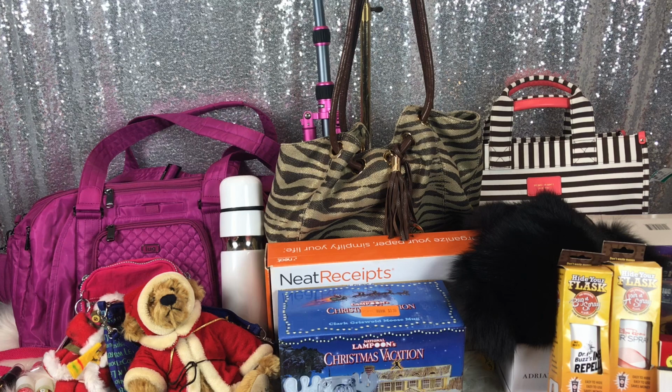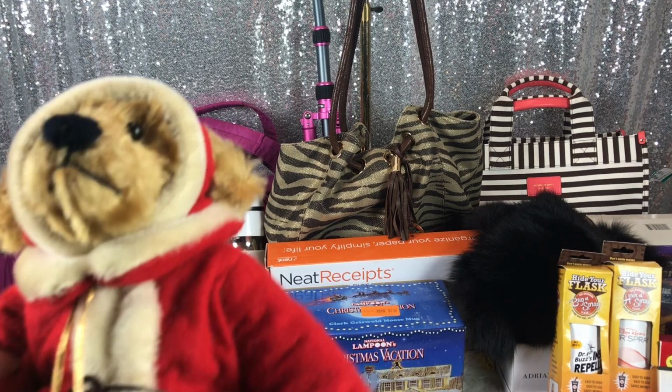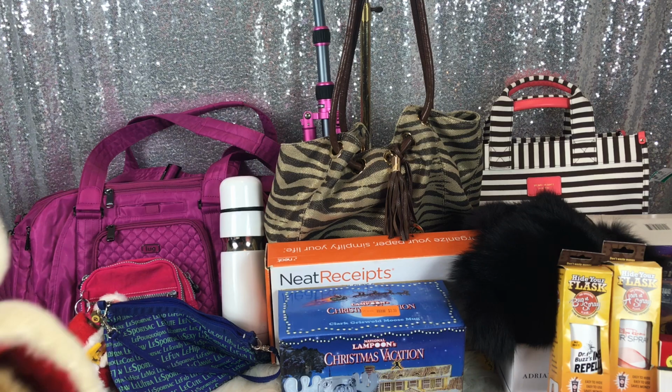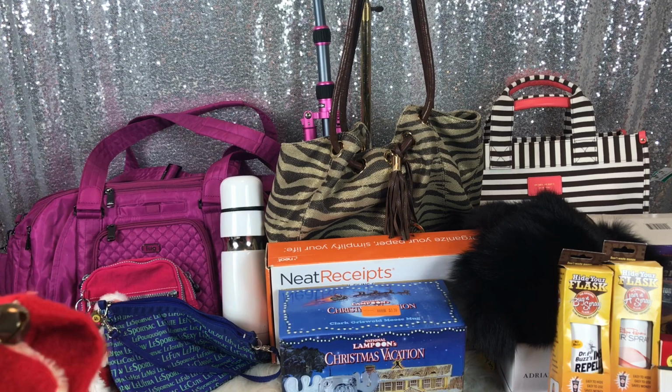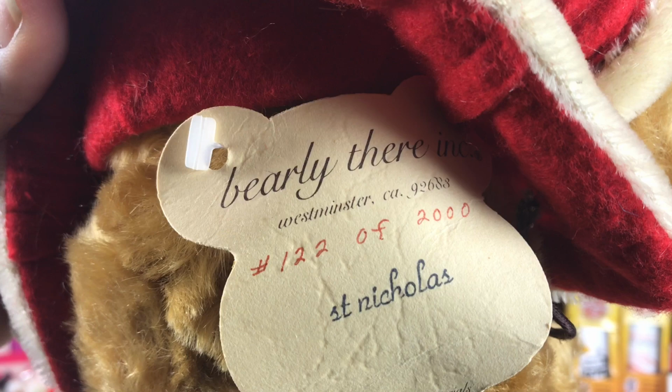The next item that was in the box that I got was this mohair teddy bear. He is also going to be for resale. He is signed, and I believe this is one of those things where different artists make the bears. He is Barely There, Inc., Westminster, California. Right? California? 122 of 2000 St. Nicholas Bear.